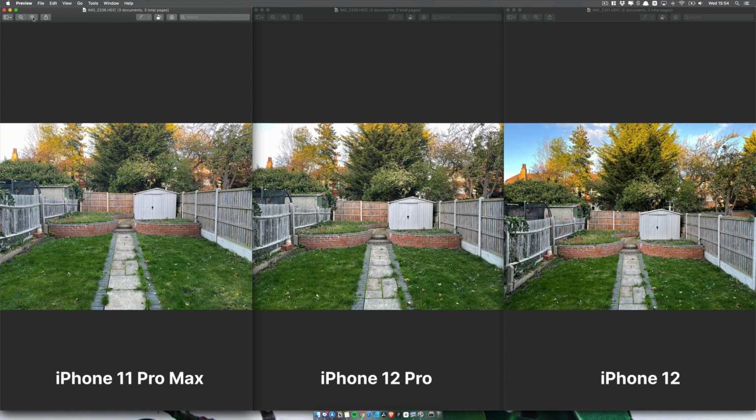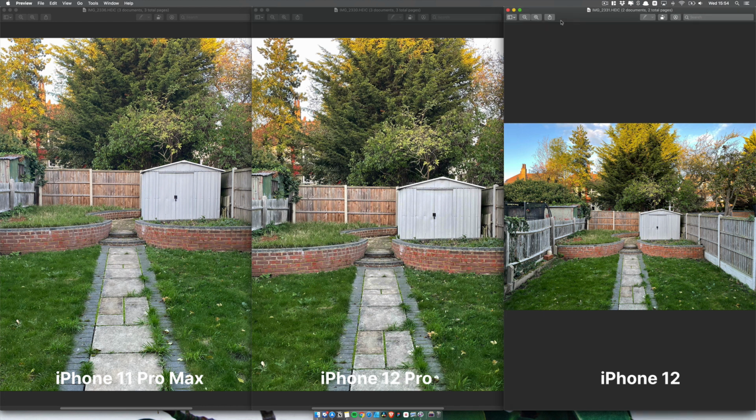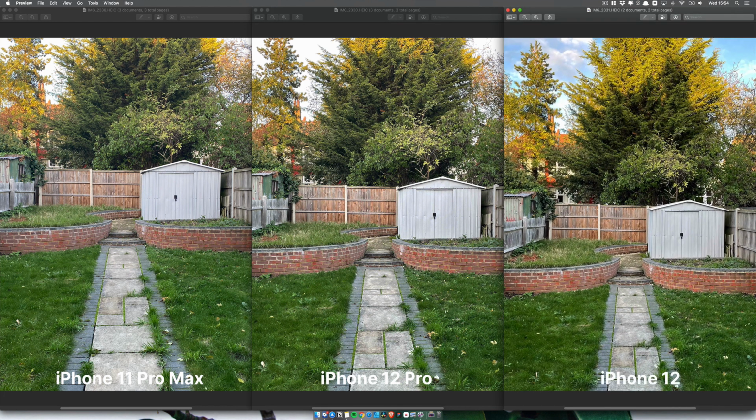So if we zoom in just a tad into all of these, we can get a really good comparison. Ultimately you guys make your mind up what image you think is better. So we'll go again: 11 Pro Max, 12 Pro, and the 12. You can make a decision on what you think is better. But for me, overall, I like the 12 as an image. The 12 Pro is more true to life, but I like the 12 as an image. So I think we should move on to the next one.